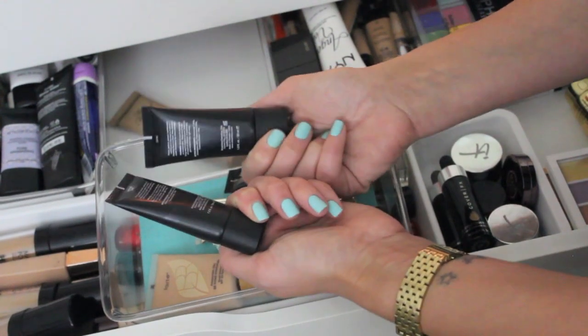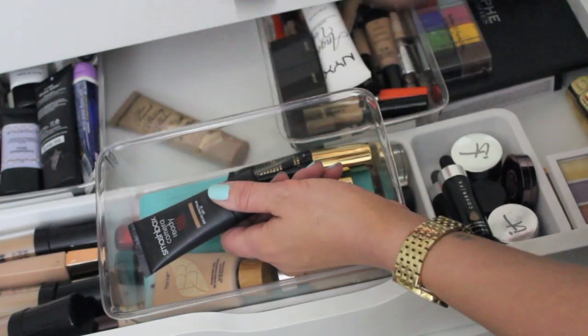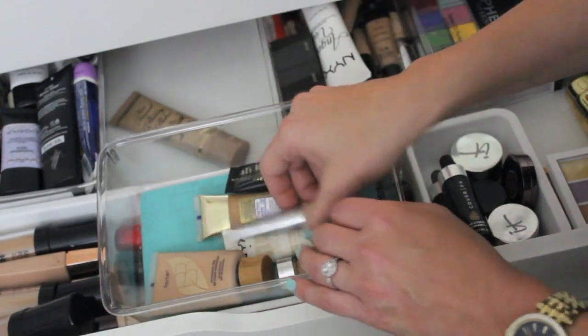What should I do with these? I don't know, you guys. I definitely don't need the dark one. So this one I will donate. But medium dark. I'm going to donate that one, too, because I never use it.